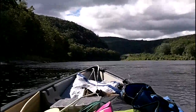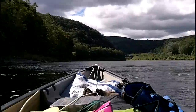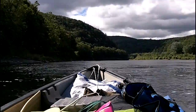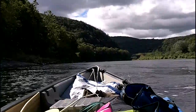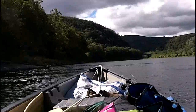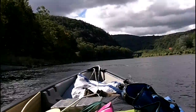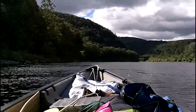Well, it looks like I got one more set of rapids coming up. It looks fairly large, so I'm going to stick close to the bank on these. So it shouldn't be too bad. Hopefully I have enough camera battery life to get through them so you can see the action. Hopefully I don't dump the boat.